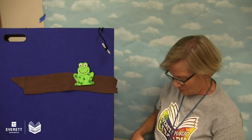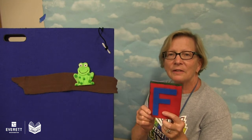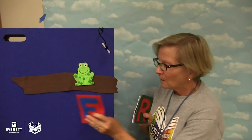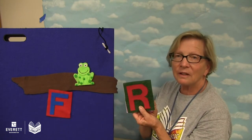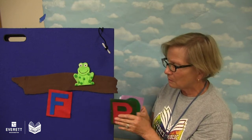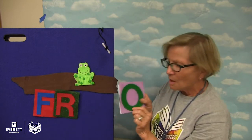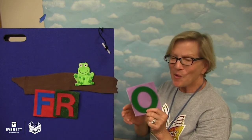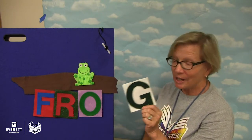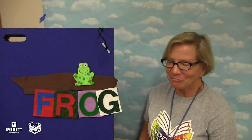Oh, here it is, the word of the day. It starts with this letter. Can you see it? It is an F. And F sounds like f, f, f. Here is an R. You're right. R sounds like r, r. Don't have enough room? Move it over. Fra. Oh, here's an O. And the last letter is a G. Frog. That's the word of the day.